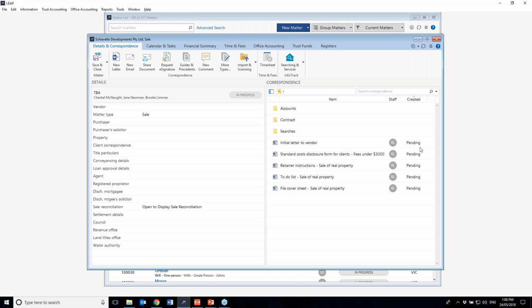You can see on the right, it says pending under the created column. That's because those documents haven't actually been created yet. Once you open the document, work on it and save it, there will be a creation date in that column. It will remain pending until you actually work on the document. It does work as a good little checklist to say, have I sent that letter to the client? It still says pending, therefore I haven't worked on it and I definitely haven't sent it.